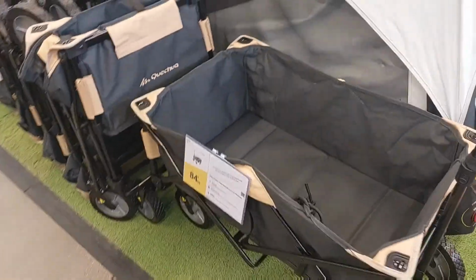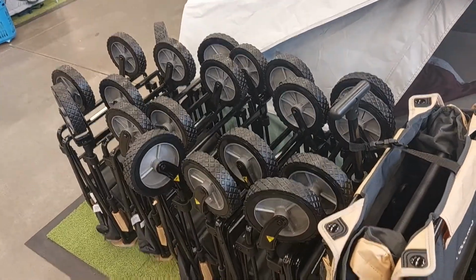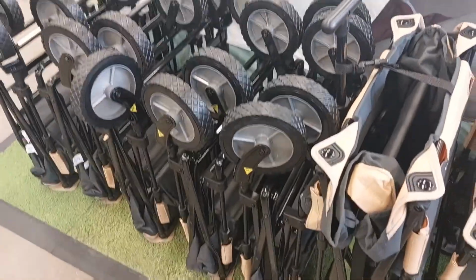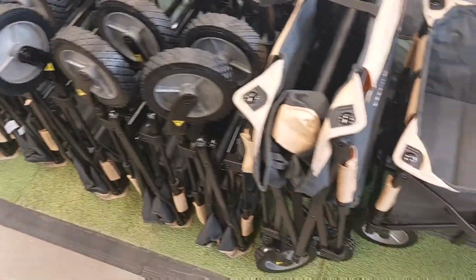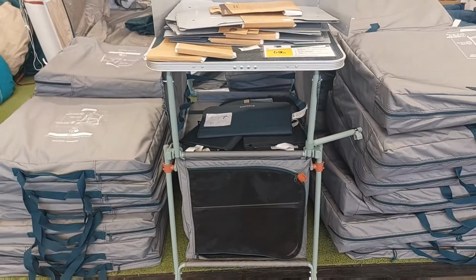So this is something I would recommend, especially if the camping site is far away. I have some that I take for amusement parks and stuff, but my daughter's older, so she can walk. But this looks more sturdy. It's 84 euro. It's quite expensive.